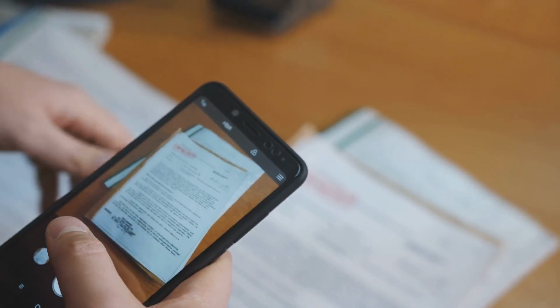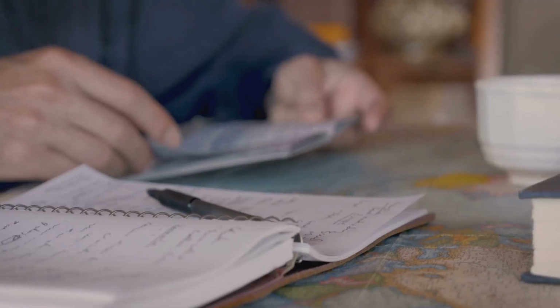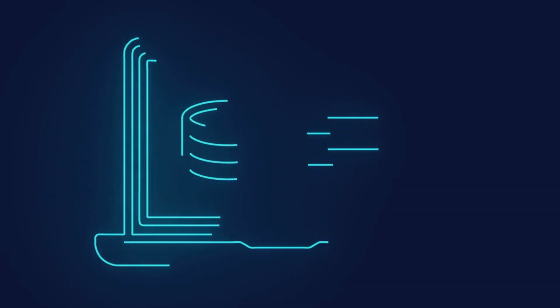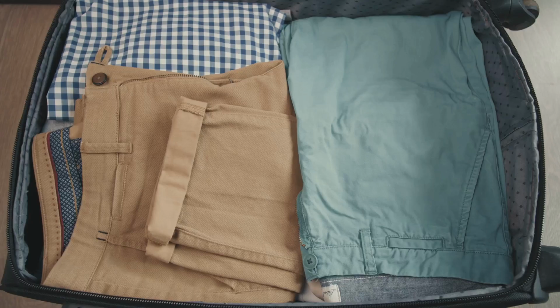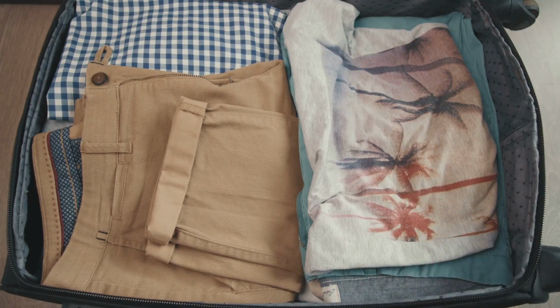Avoid this travel horror story by having digital and physical copies of all your important documents. Scan your passport, your driver's license, your credit cards, everything. Store them securely in the cloud and email copies to yourself, just in case. And don't forget to keep a physical copy separate from the originals, just in case your phone decides to take an unplanned vacation.